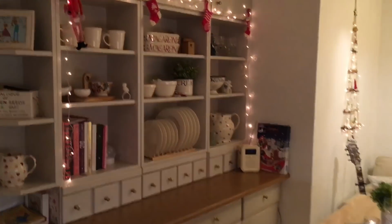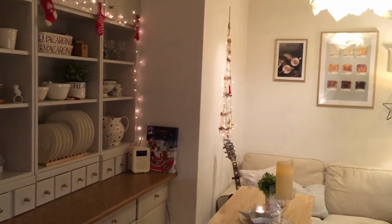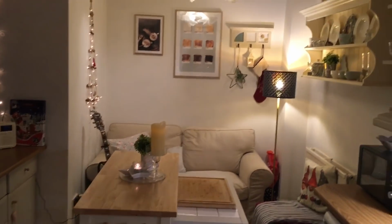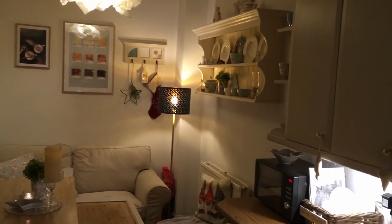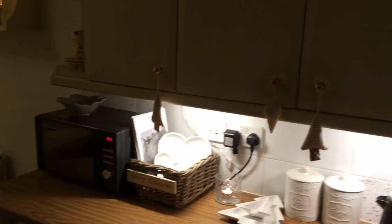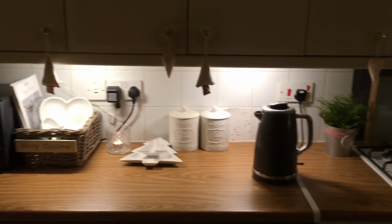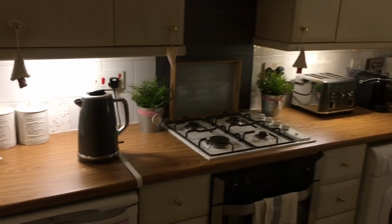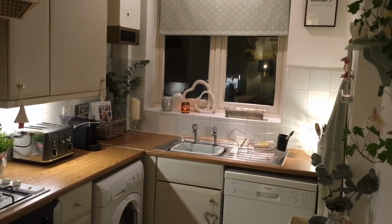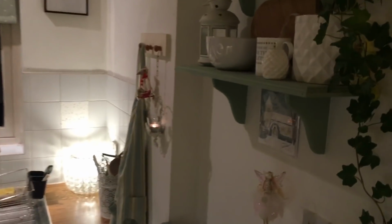So this is my kitchen. I have filmed it, like I said, with the bigger lights on, and there at the end of the kitchen are the Desenio prints, which I absolutely love, and they fit in so well. I have tried to keep a very minimal theme this year. I have tried to keep to lots of natural greenery, lots of white, lots of wood, to bring the natural elements of Christmas in.